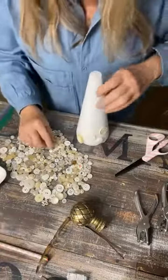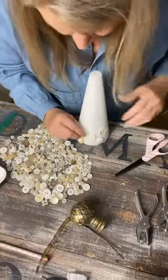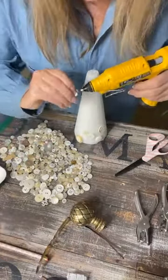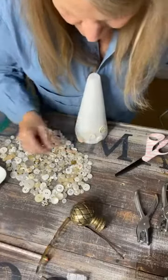Anyway, she had this bow maker thing, so we were messing with that in my group. I had to show them because it was so cool. And then literally, we're just going to sit here and glue. You guys are not going to want to watch me do this. I'll get just a nice chunk here done.